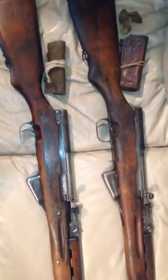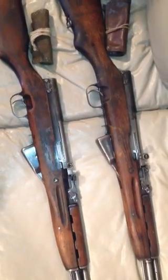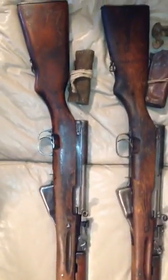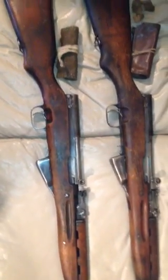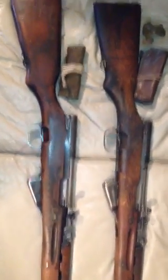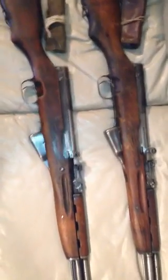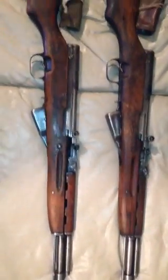And I read somewhere that some very early Type 56s had fixed pins, but at any rate I'm going to tear the bolts down. I said fixed floating, I meant fixed pins. I'm going to tear the bolts down just to make sure that, if they are supposed to be floating pins, they are nice and floating, to minimize any chance of slam fire.